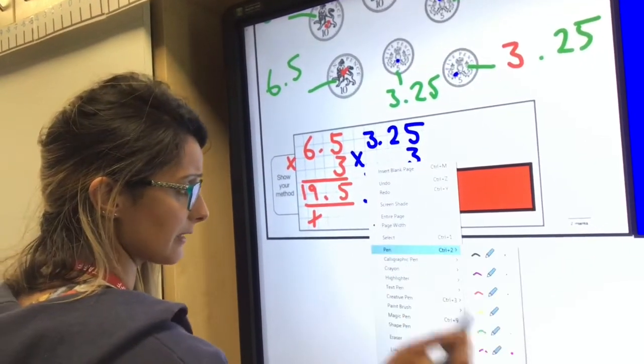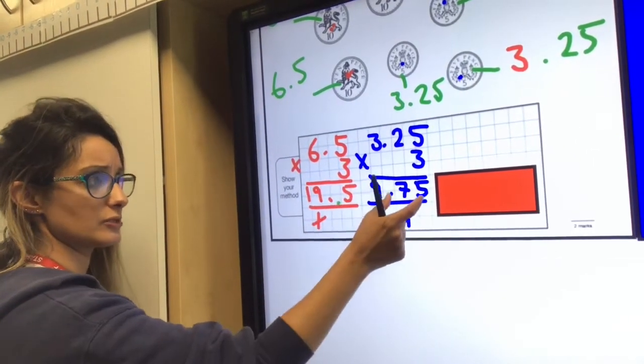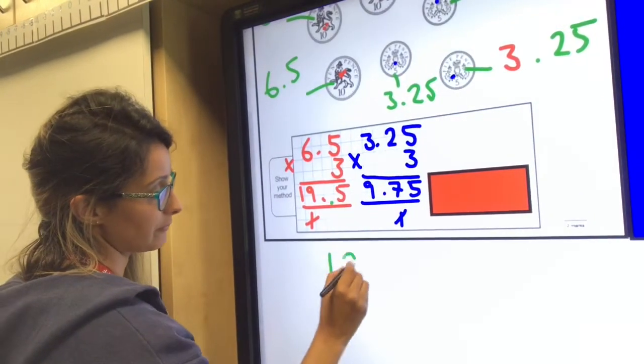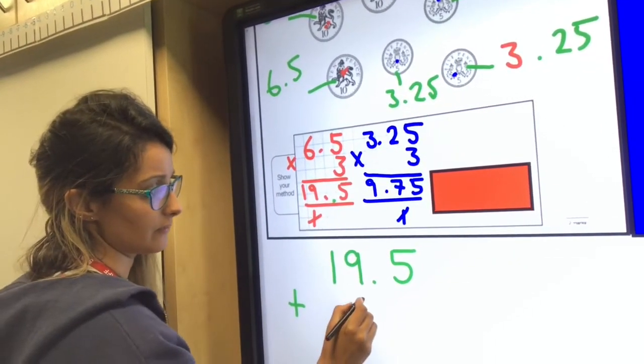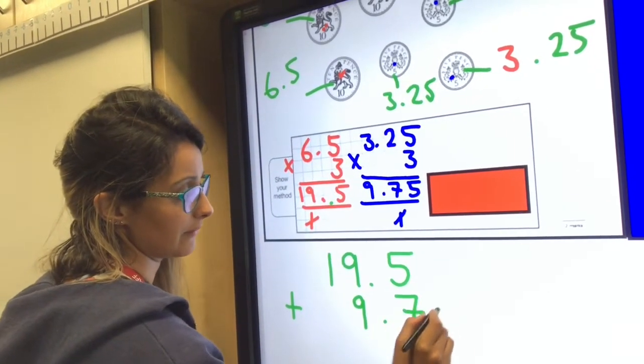And you'll notice here, there's decimal points. This has got 1 number after the decimal point. This has got 2 numbers. So I must line up my numbers correctly. So I've got 19.5 here, add 9.75. Now that 9 is in the ones column here. The decimal point goes here. The 7 goes here. And the 5 goes here.